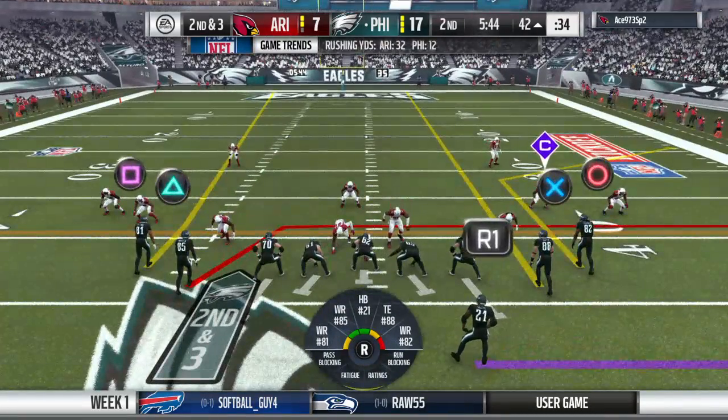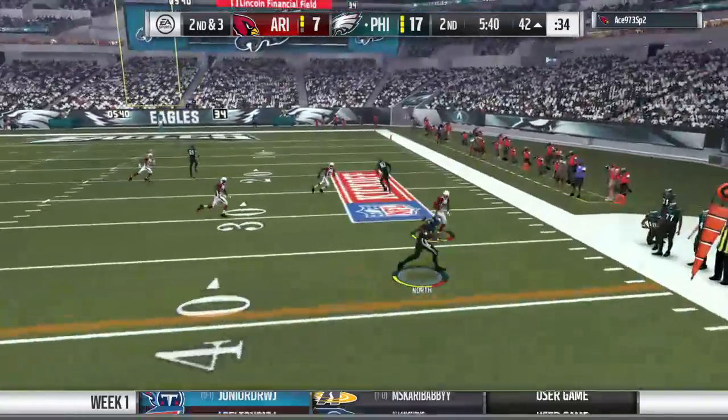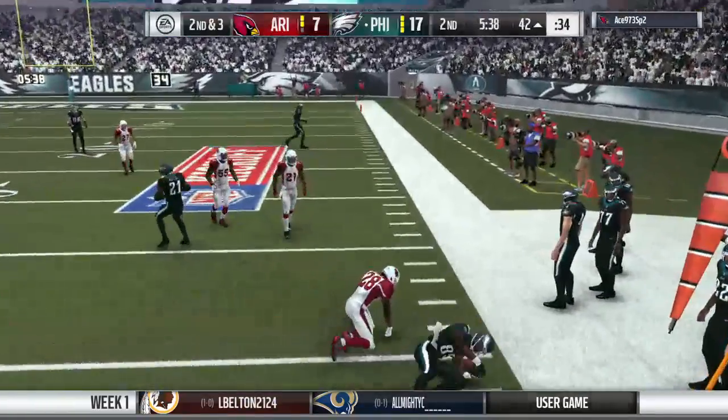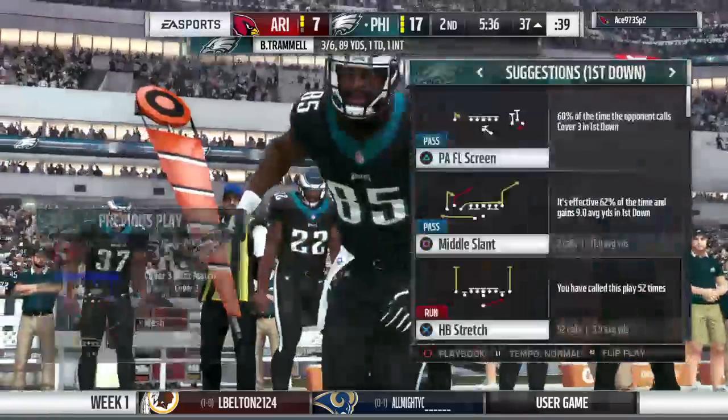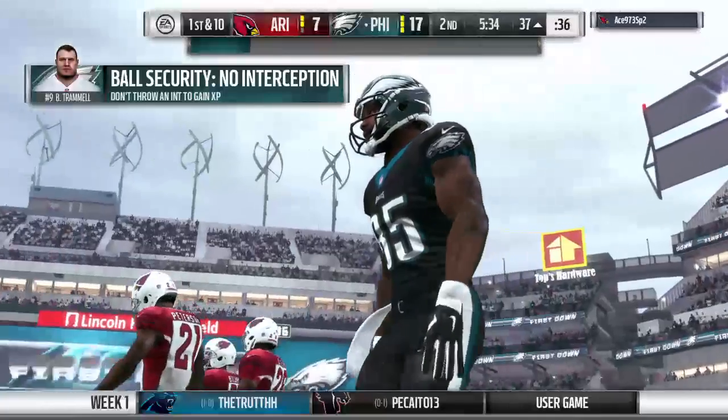Shift together here from the D-line. Out of the gun, they'll look to throw. And a quick throw here, that's complete. And he'll get it down to the play to the 37. 5 yards is the pickup there as that extends this drive.